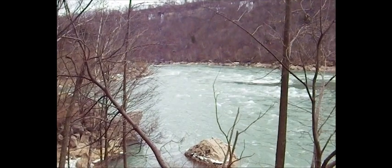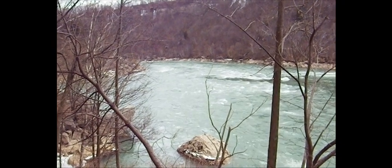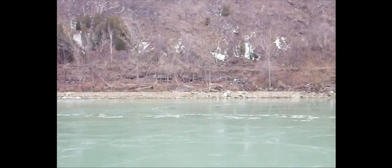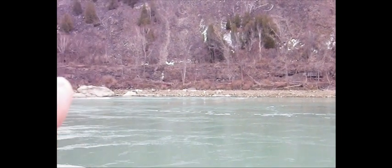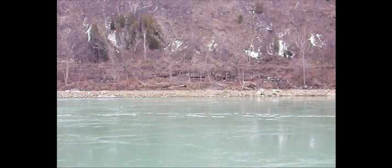They say 1/5 of the world's fresh water passes down through this gorge. So take that statistic however you want. That's the old Niagara Gorge Railway along there. There was some kind of a disastrous thing many years ago. It's no longer used.